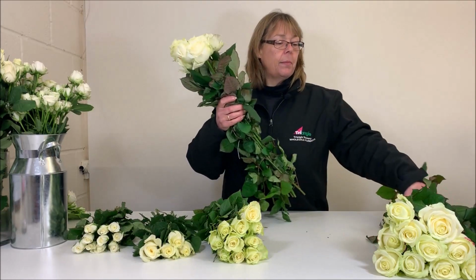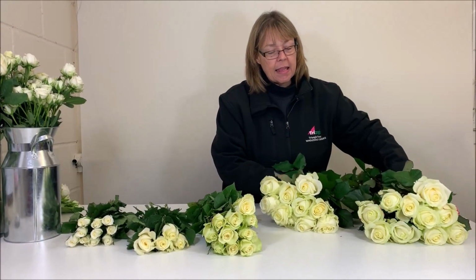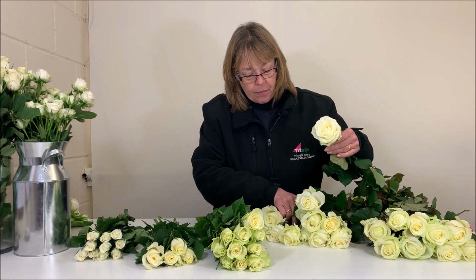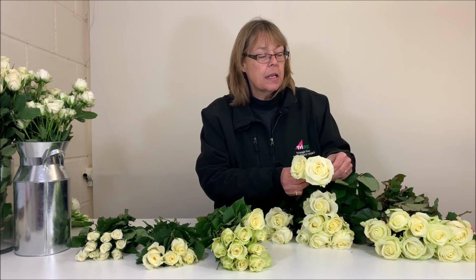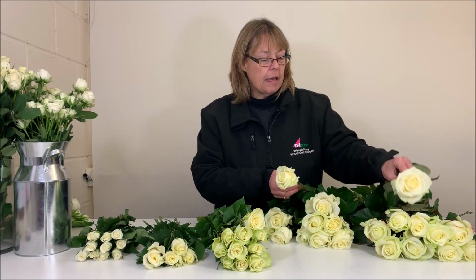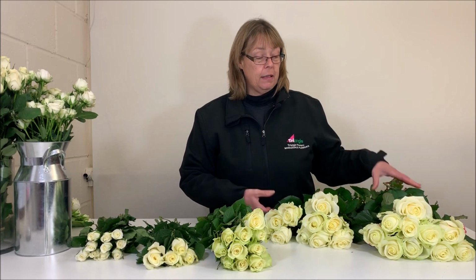I just hold them up like this, and you can also see the 80 centimetre tend to have a slightly larger head. So if I pick that up, you can see how the 60 centimetre is slightly smaller in comparison. So as a general rule of thumb, the longer the stem, the larger the head. And as I say, one of the most popular wedding roses, and there is, as I said, good reason for that. It opens up really well, it's easy to work with, it has a really good shelf life.